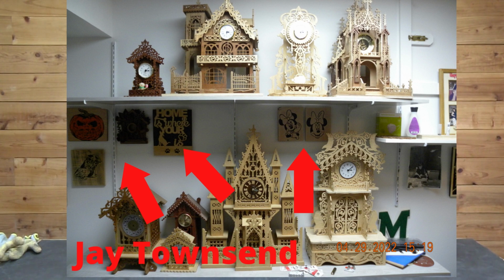Next, we have Jay Townsend. Now, by this picture, you can see that he is a master scroll sawer. Unbelievable what he does with a scroll saw, but he's also got into carving. So look below the shelf and you'll see some carvings, about 6 of them, little carvings that he's done. Great job, Jay. You are a master with a scroll saw, and you're doing great with a router. Keep up the great work.